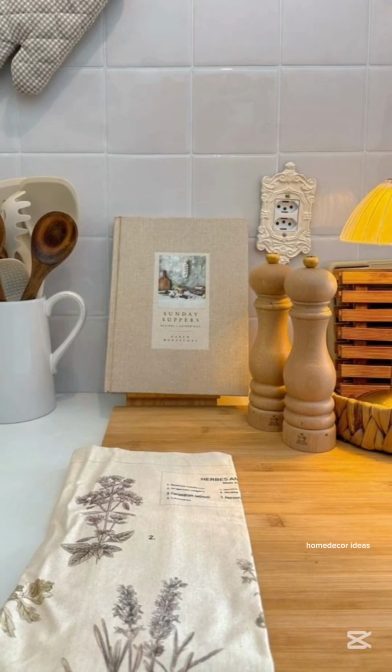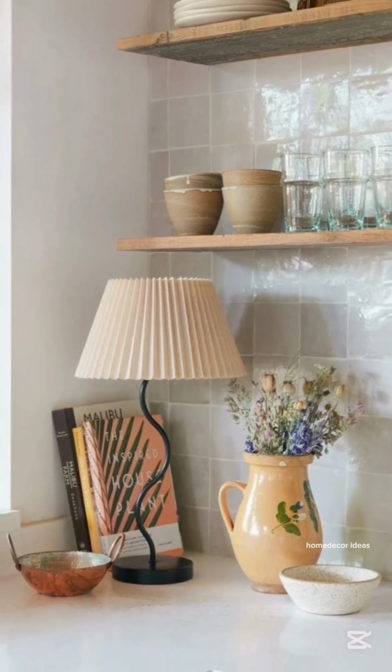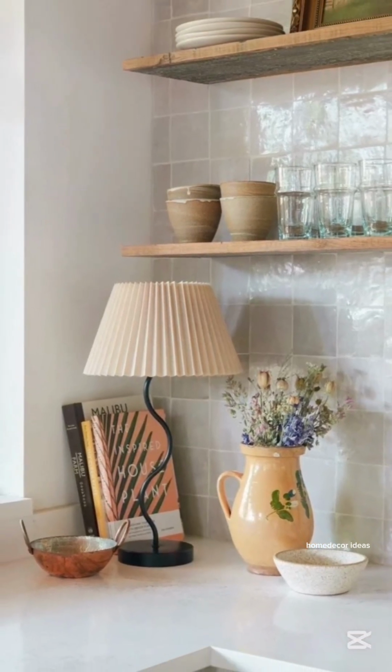Today, I'm sharing vintage thrifted cottage decor ideas that will bring warmth, charm, and coziness to your home without buying anything new.